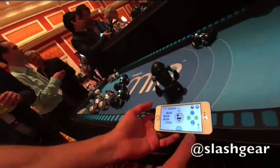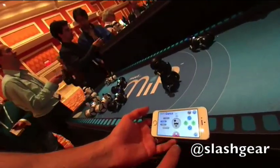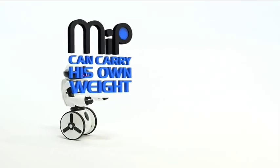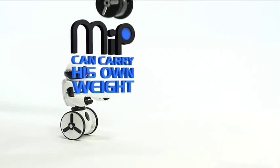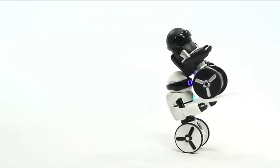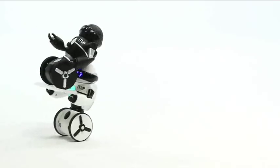Since MIP can carry his own weight, you can try stacking up stuff onto his tray in an upright position. Every kid would love to have their own robot, and with MIP it's a great start. It is available in black and white. Shipping starts spring 2014.